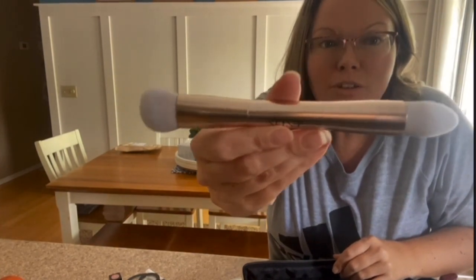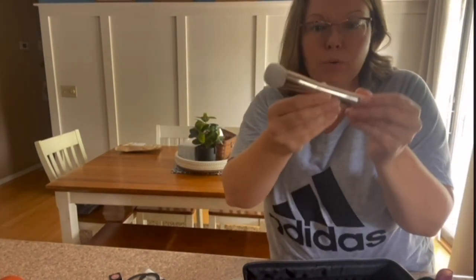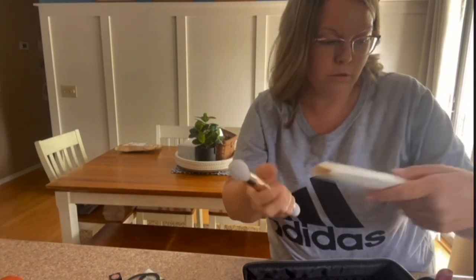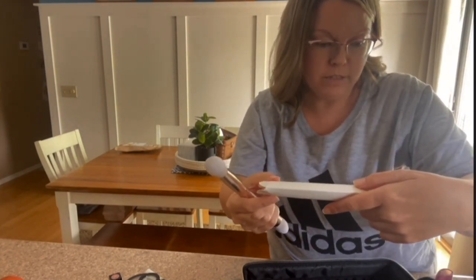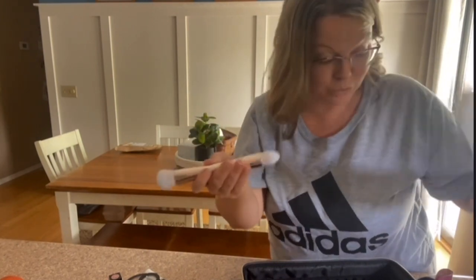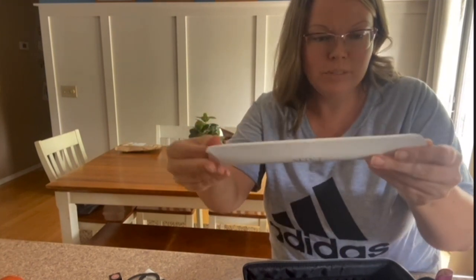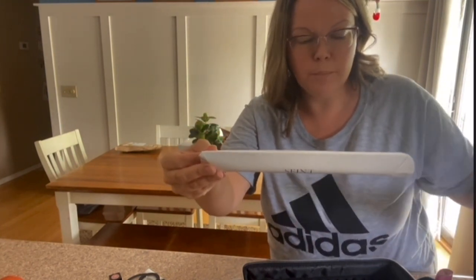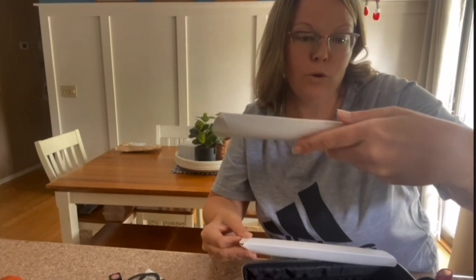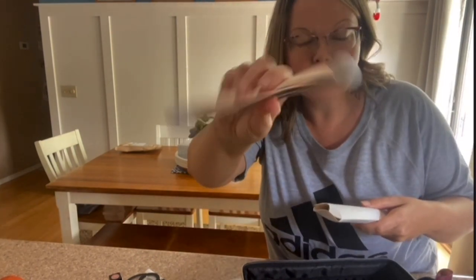I haven't really started using them, but I'm pretty excited to try them out. I don't even remember what it was called or if it says. I just got it. But the packaging was very good. The other one that I got is a little bit bigger. This one says designed for blush and bronzer. This one says designed for quick all-in-one application. So that was this one that's a little bit smaller.